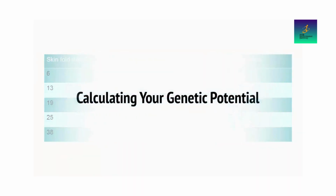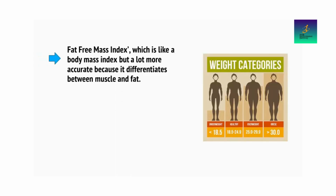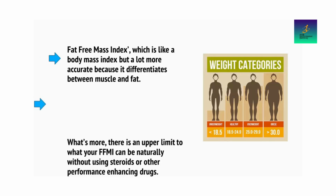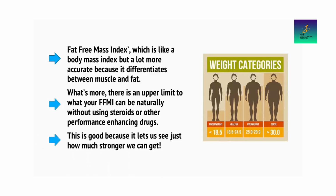Now it's actually possible to get some more very interesting information from these numbers, which is your FFMI. That is your fat-free mass index, which is like a body mass index, but a lot more accurate because it differentiates between muscle and fat. And what's more, there is an upper limit to what your FFMI can be naturally without using steroids or other performance-enhancing drugs. And this is good because it lets us see just how much stronger we can get.